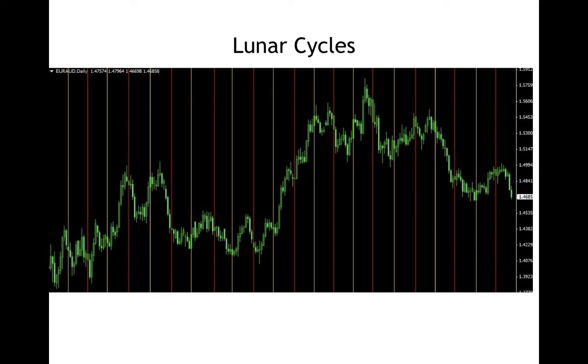Usually it's correct within a day or two. As you can see, it's not perfect. Sometimes it hit it right on the day, but sometimes it was a day or two off. But again, this is something that's mathematical. It's something you know months, even years in advance, and it's something that you can use as a planning tool. You wouldn't use lunar cycles as a trading system in itself, but it is something that gives you an edge.